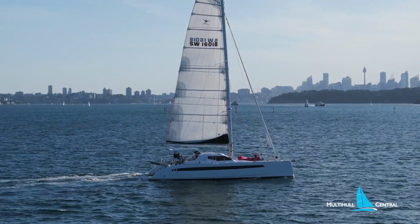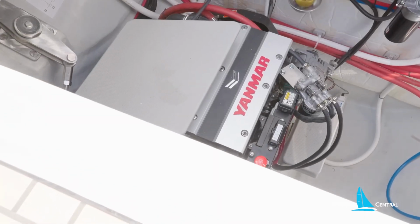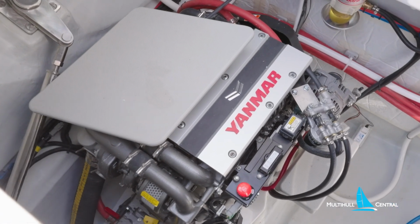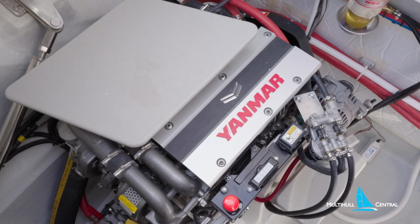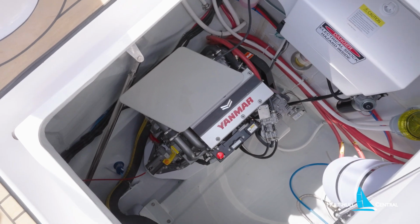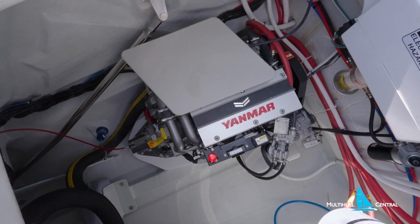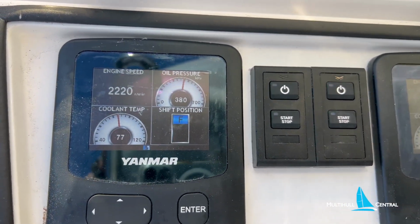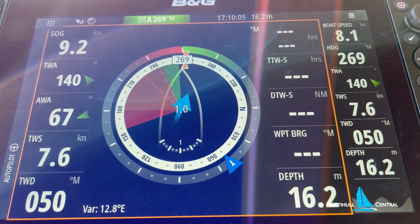We motor out into Sydney Harbour with the upgraded twin 80 horsepower Yanmar sail drives. These are mounted in engine rooms accessible nice and high from the deck level away from any wash, and separate from the inside living spaces. There's plenty of room for servicing and other accessories such as water makers. Under power, cruising revs around 2200 RPM, we're sitting on 9 knots or so with ease.